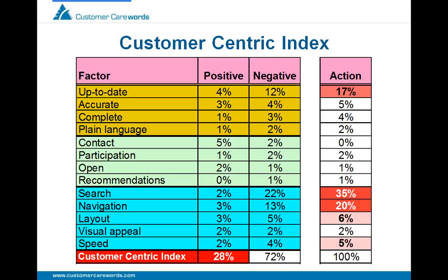So there's quite a range in the customer-centric indexes that we've done. Here you can see the positive vote and the negative vote, and this is what we call, in a way, the take action column. So how is that calculated? Well, that's basically a factor. It's a formula based on the size of the negative vote and the gap between the negative and the positive vote, and it's expressed as 100%.